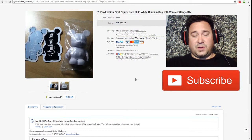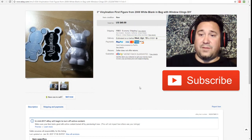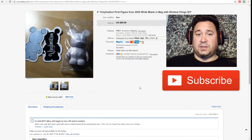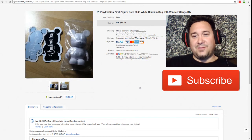Some of the very first series, I think Park 1, still go for a good amount of money, especially if you can find the Park Chaser. We're actually probably going to do a Know Your Stuff on Vinylmation, because you can still find these at garage sales. It's kind of funny to see these at garage sales and be like, oh man, I remember all this stuff.